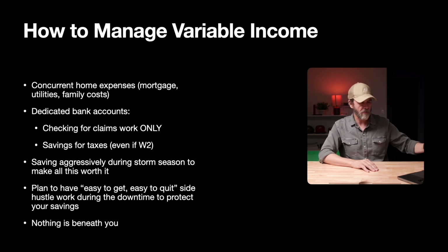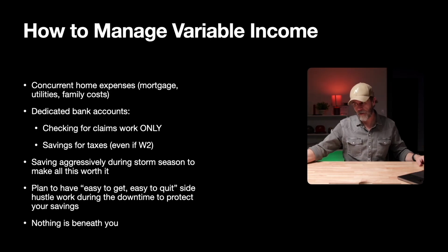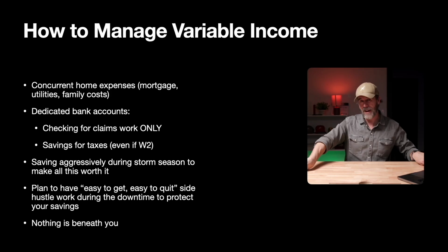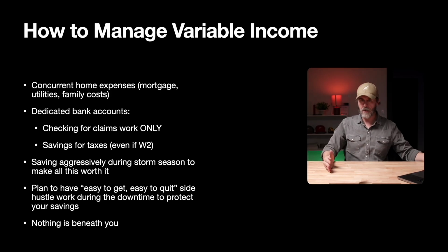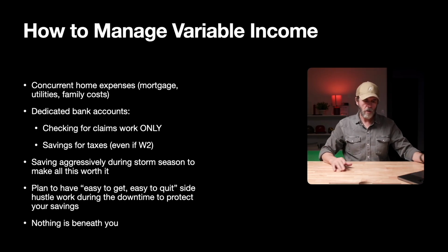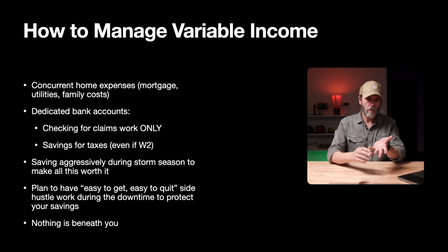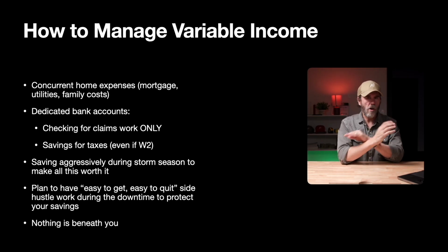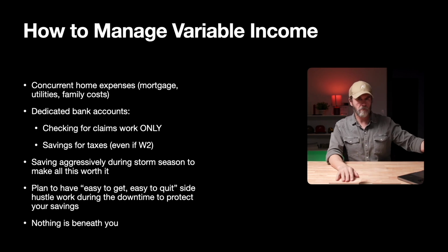It's a special account. It's got your name on it. It doesn't have to have a business name or whatever. Matthew Allen checking at this bank, right? And it might be a separate bank from your regular bank, especially if you have an LLC. If you can even separate your banks, that looks even better. Any spending that you do for your claims work, including, but certainly not limited to, fuel, hotel, your office supplies, all your gear, your training, licenses, all that stuff comes out of this account, right?